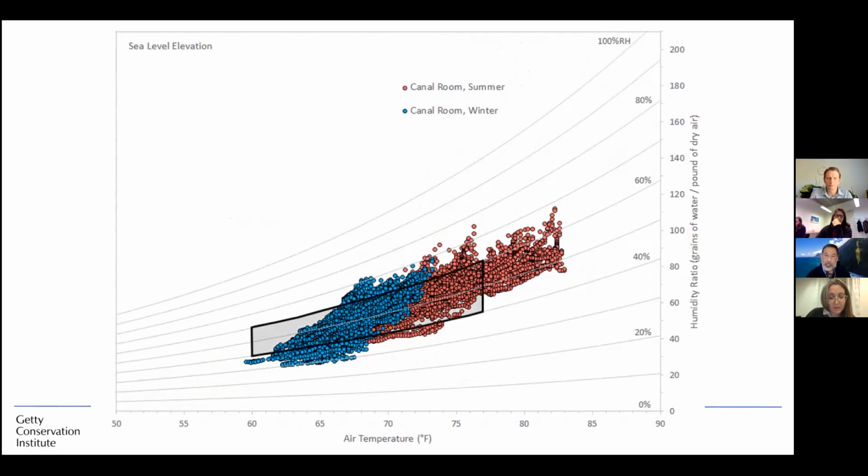Then you can also overlay a target zone. And unlike the previous charts, the target zone here is a function of both temperature and RH. So it's situated between 15 and 25 C on the left and right, and between 40 and 60% RH on the top and bottom. And you can see it's curved because it has to follow these curved isohume lines.